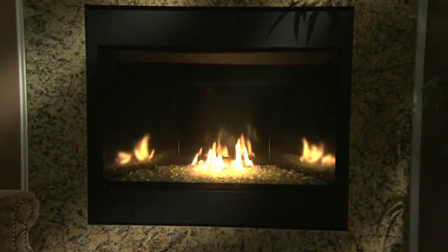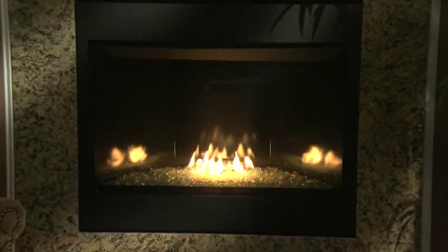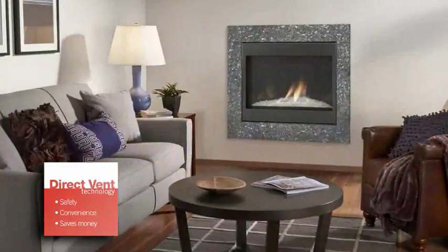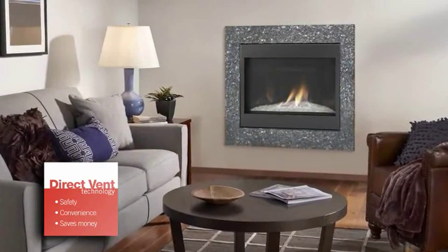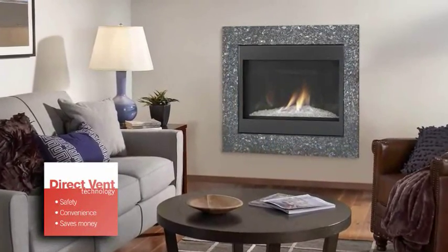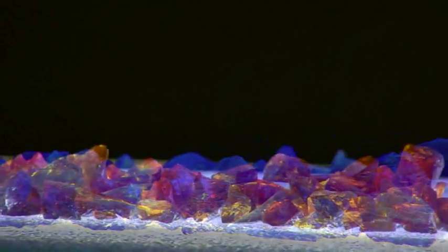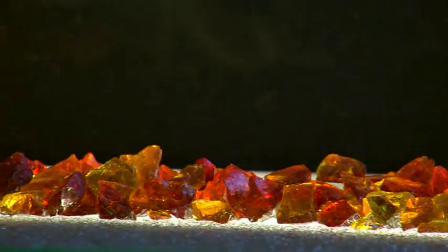Heatilator Novus Evolution offers contemporary lines and modern styling at an affordable price. This direct vent gas fireplace comes in 2 sizes with a choice of several front finishes. Glass crystals, which are available in various colors, cover the burner system. Flames rise through the crystals and reflect off the porcelain interior walls, creating the stunning illusion of fire and ice.